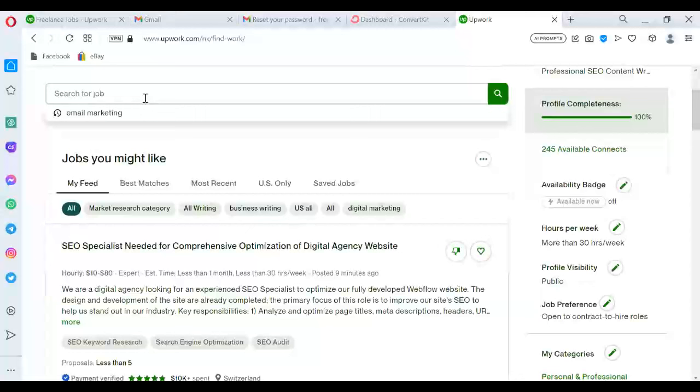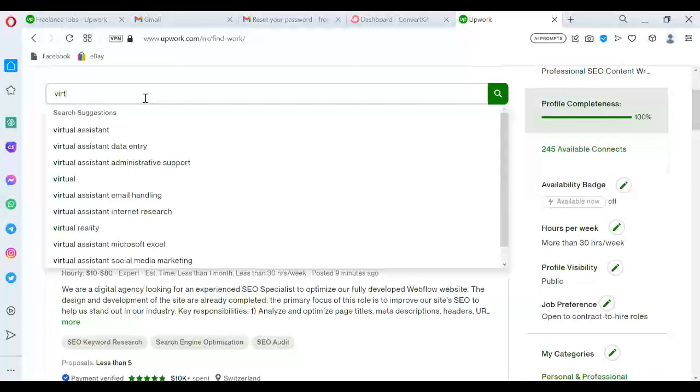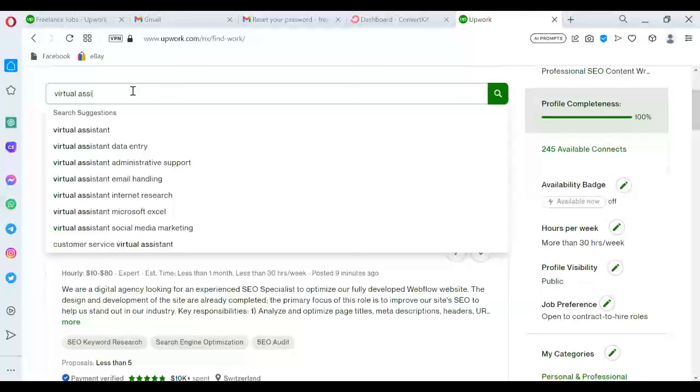Now, this is virtual assistants. There are two ways to search: there's keyword and there's categories. That's for those who are on Upwork. Let's use keyword. The first search I'm doing right now is keyword. Guys, pay attention. You are a virtual assistant looking for a job. You use the keyword: virtual assistant, and you click enter.